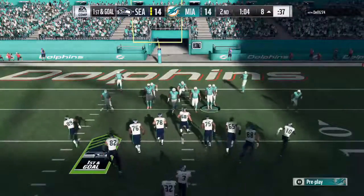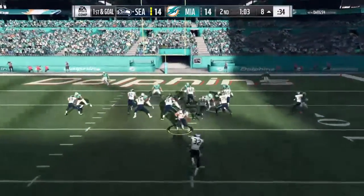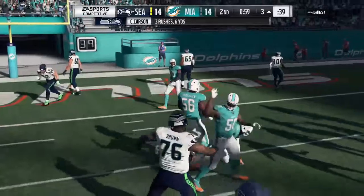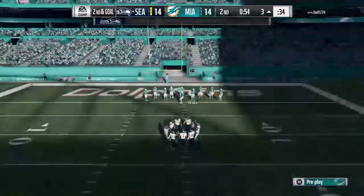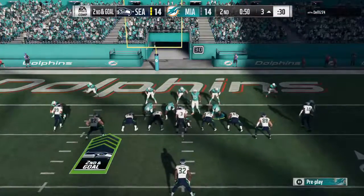Shift together here from the D-line. They run it with Carson. And a little bit of space there. Takes it inside the 5 to the 3. It'll be a pickup of 4, and it brings up 2nd and goal. So that run gets them about halfway home. Yeah, it's now 2nd and goal.